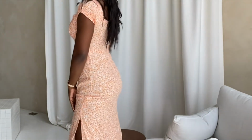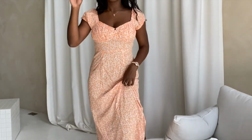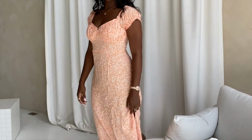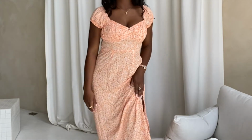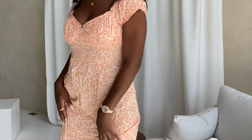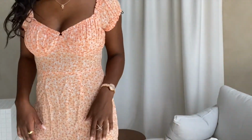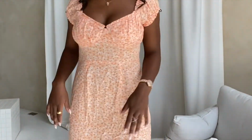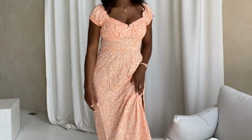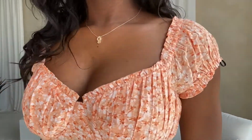Now this orange floral dress looked great on the hanger, but I wasn't obsessed with the shoulders and the bust area. I just found that the cut wasn't as flattering as I'd liked it to be. It felt a little too dated for my liking. I was going for that House of CB, Reformation look that's in, but it didn't quite hit it.